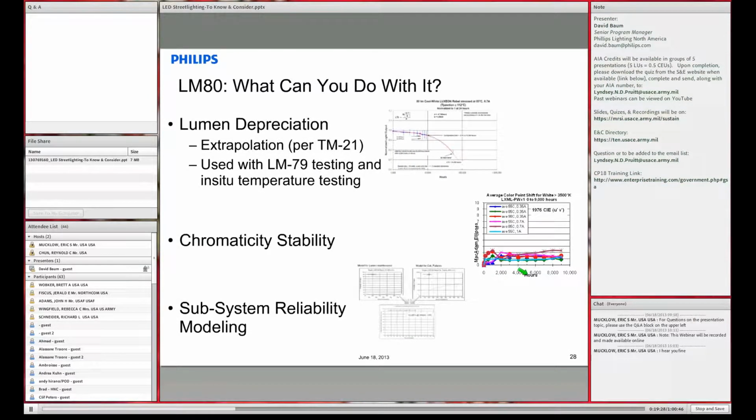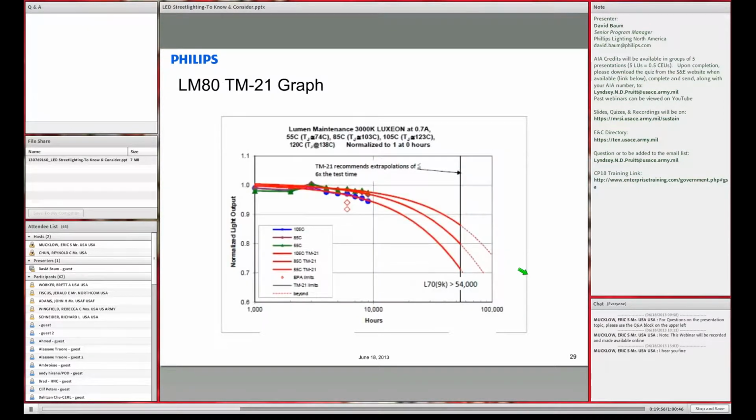But once you have that data, there are things that you can extract out of it, and one of them is lumen depreciation. So you can start extracting what type of lumen depreciation you're going to get, how stable the chromaticity is, and some other system reliability modeling can come out of the LM80 data. It is something that's very useful and something that we use quite a bit, but the raw numbers are kind of hard to use.